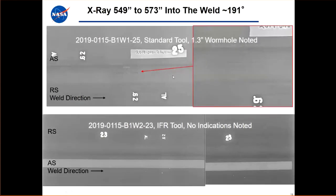Then we move over 550 to 573 inches into the weld. We've got a 1.3 inch long wormhole in the standard tool. Nothing with the IFR tool. This is maybe still hard to see here, but this wormhole is becoming a little bit more severe as we're going through here. It's easier to pick up here. I don't know if y'all can see it, but it's kind of this speckle pattern here, and there's a little bit of a line there.